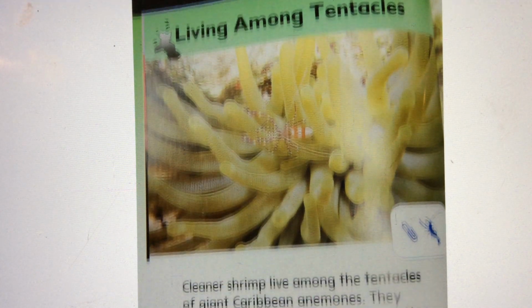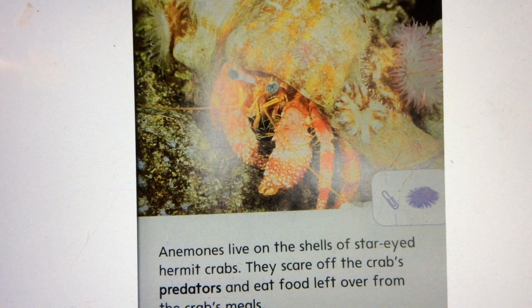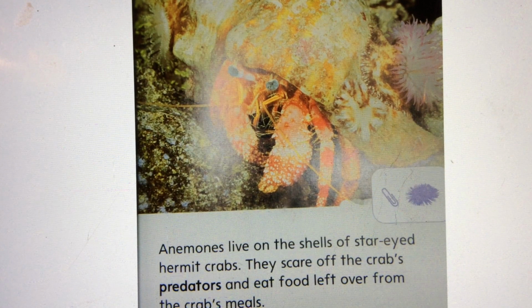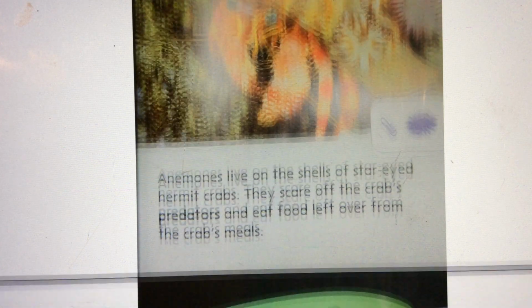Living among tentacles. Cleaner shrimp live among the tentacles of giant Caribbean anemones. They clean the anemone's tentacles by eating tiny animals that grow on them. Anemones live on the shells of star-eyed hermit crabs. They scare off the crab's predators and eat food left over from the crab's meals.